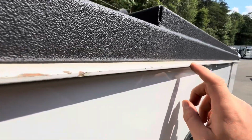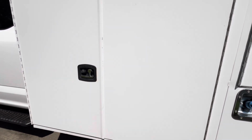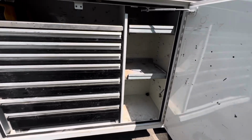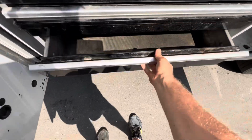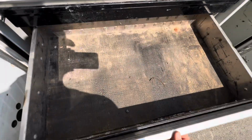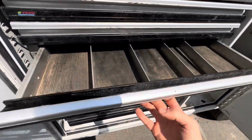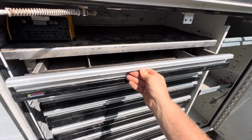And then same deal on this drip edge like on the other side, kind of all the way down, as well as a little bit more paint failure along this hinge. A little along the front edge of this door. Driver 1 compartment. You have 2 sets of shelves here on the right hand side. Then a full set of C-Tech drawers here on the left. Nice action on these, they slide super smooth.